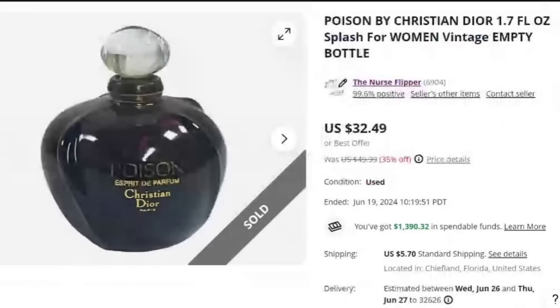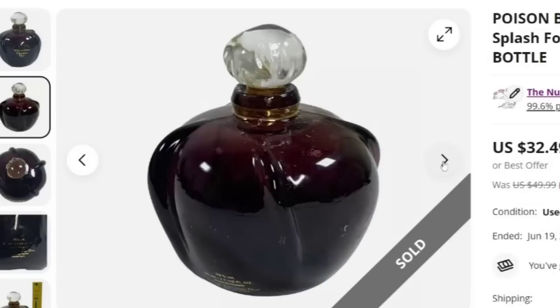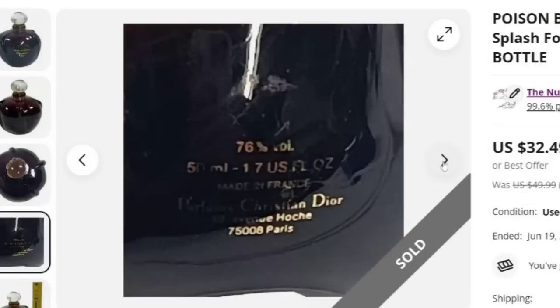Up next is an empty perfume bottle that sold in a day. I did accept a best offer of $28.50. I am only a couple of dollars into this. This is a Poison by Christian Dior. You can see I put it in capital letters. It is an empty bottle, and it is over a $20 profit and sold in a day.